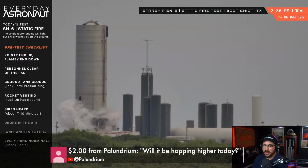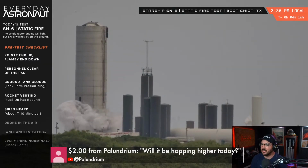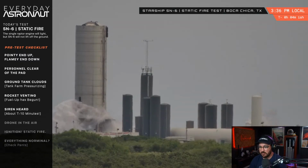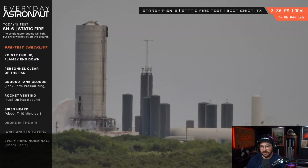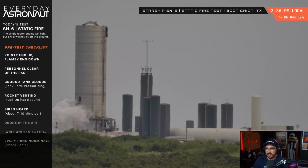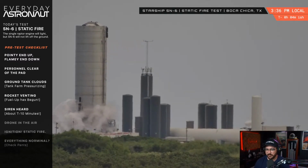No hop today, my friend. It's just a static fire again. So no hop yet. And when this thing does hop eventually, it will just be another 150 meter hop. It'll likely be almost the exact same thing we saw with serial number 5. So don't get your hopes up too much. We're not into the higher flights yet. I'm going to lower this a little bit so you can see some of that venting.